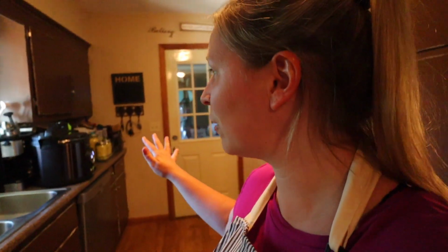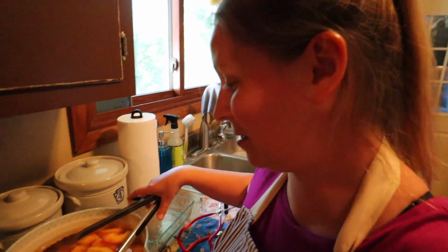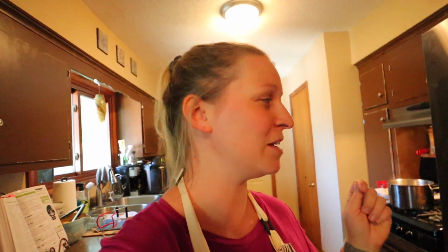Now that I've got that going, I did end up with way more peaches. I would say that's closer to like 4, maybe 5 pounds in there. So I think I'm definitely going to have quite a bit of empty jar space where there aren't any peaches. But it is what it is. And I ran out of sugar syrup, so I had to make more. So I made a few batches. Evan was in here measuring sugar for me.